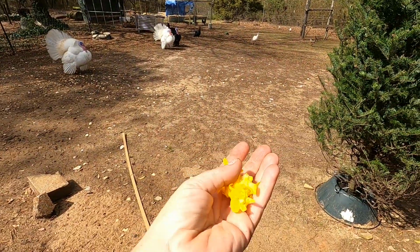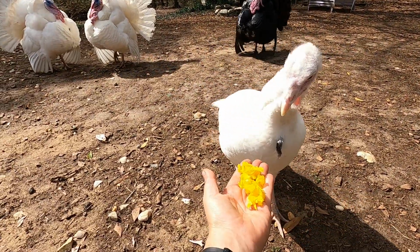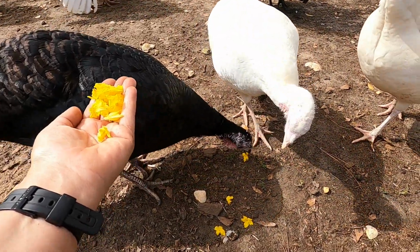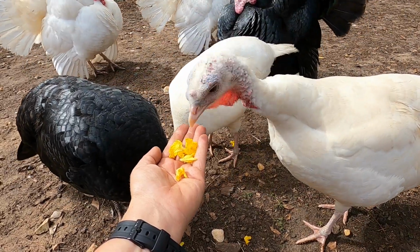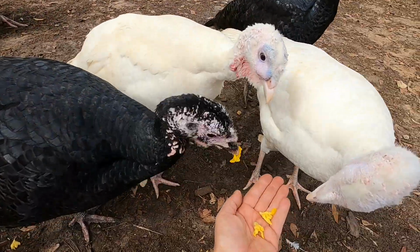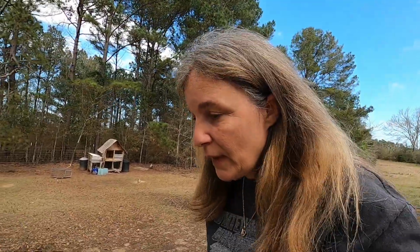I got these cucumber flowers. I thought I'd see if the turkeys or the chickens would eat them. Well, they're pecking at them, but they're not eating them.